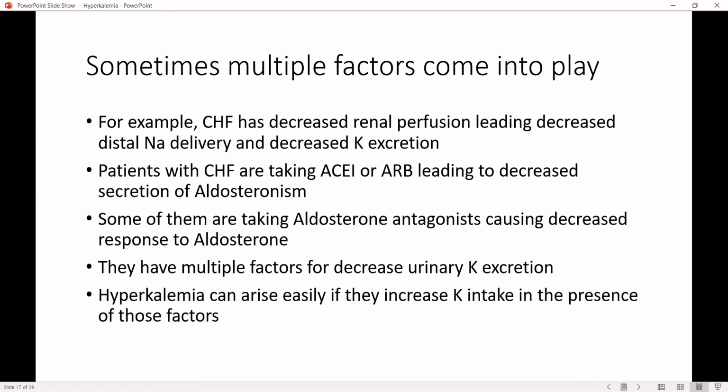You have several factors that decrease urinary potassium excretion. Sometimes when you have systolic heart failure, you use spironolactone, an ACE inhibitor or ARB, angiotensin receptor blocker. And CHF by itself can decrease renal perfusion, leading to decreased distal sodium delivery. In that case, if you use these medications, hyperkalemia gets worse. That's why, starting from systolic heart failure or late-stage CKD, you start to use diuretics. It increases potassium excretion from the kidneys.